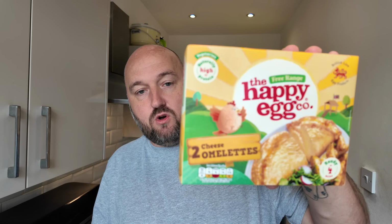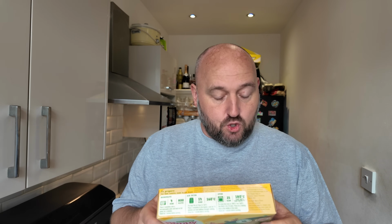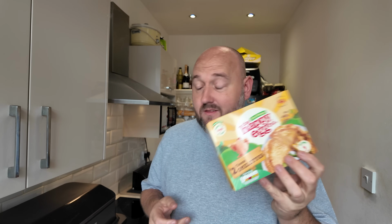2 cheese omelettes, British Lion egg products, vegetarian, naturally high in protein, free range, the Happy Egg Company. That's what it says on the box. So, let's have a look at this box and see exactly what it is. So 2 omelettes, 202 calories per omelette. Wonder how you cook them. They've got to be ready in 4 minutes. They've got to be microwaved, haven't they? Let's have a look.